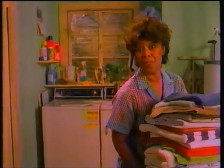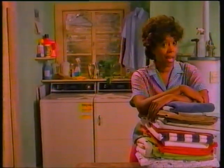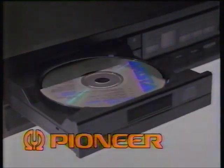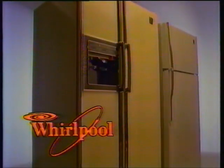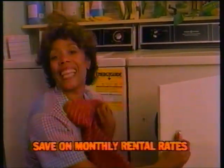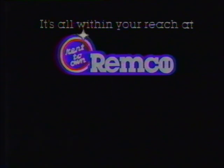When I heard I could get this washer and dryer in my home for less than $20, I didn't pass it up. I called Remco, the rent-to-own store. Remco's got TVs, stereos, VCRs, furniture, you name it, and you can get it today. And Remco has prices made to fit your budget. Like both of these for under $20 a week. It's high time I got a deal like this. Believe it, call Remco first. It's all within your reach at Remco.